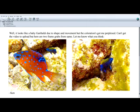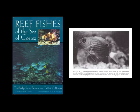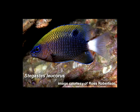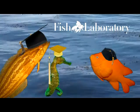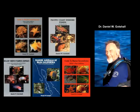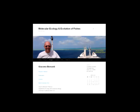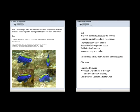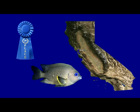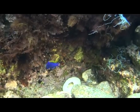He sent me 2 pictures he had taken, and I tentatively identified it as a whitetail gregory or damsel, Stegastes leucorus. I contacted several California fish experts, including Dr. Dan Gottschall, Dr. Milton Love, and Dr. Giacomo Bernardi, who confirmed my identification. This was the first documented sighting of this species in California waters. I was able to dive and film this individual for several months.